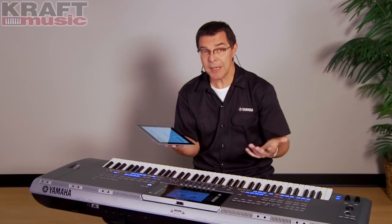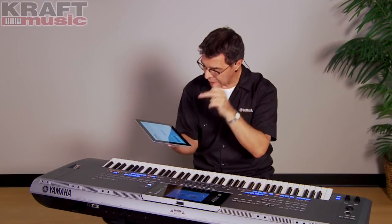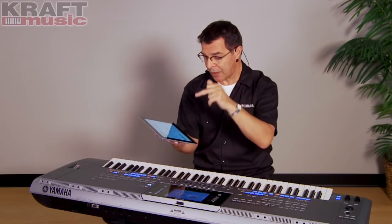For me, traveling the world, it's magnificent, because if I would lose the thumb drive, it's all in Dropbox. I just go to the app and put it back from Dropbox onto the hard disk or the USB thumb drive. Amazing.